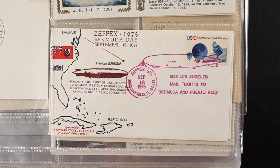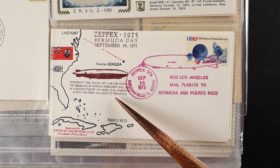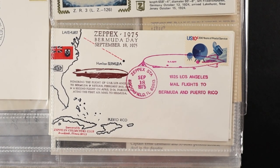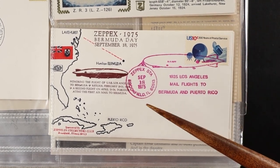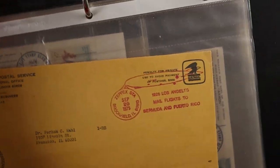So, 1975, Zepex, Brookfield, Illinois, honoring the flight of the USS Los Angeles to Bermuda and return February 21st, 1925, and a second flight on April 24th, inaugurating the first airmail to Bermuda. Huh, another one from the Zeppelin Collectors Club. I like it. That's Bermuda, Puerto Rico. Cool. Alrighty.